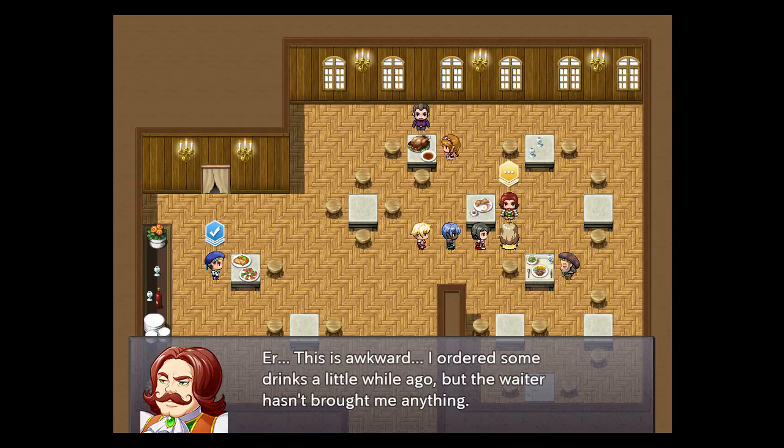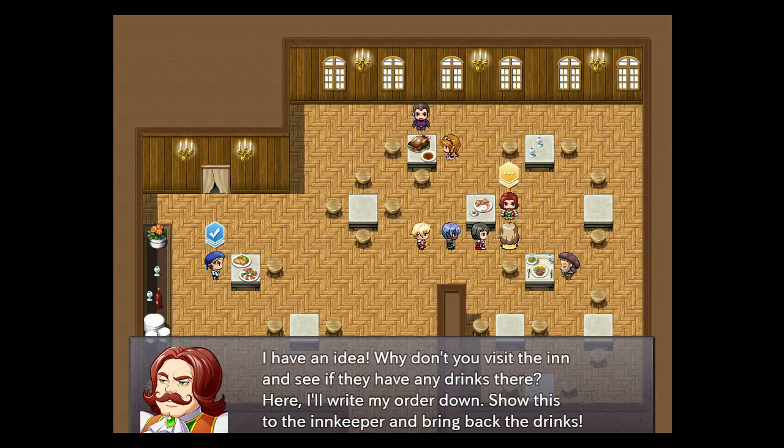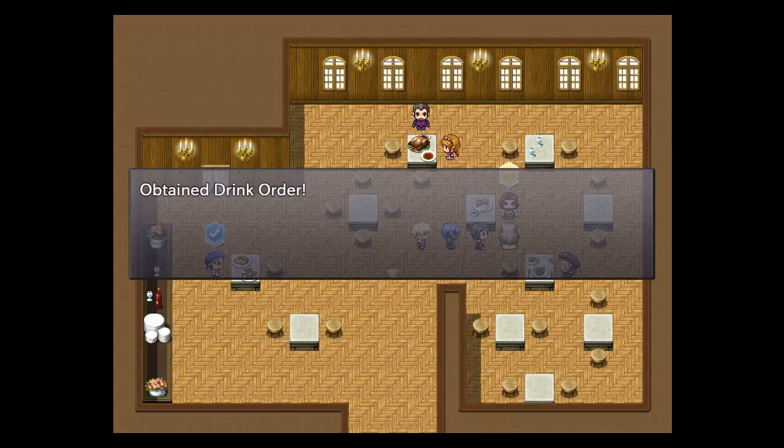I ordered some drinks a little while ago, but my waiter hasn't brought me anything. I have an idea. Why don't you visit the inn and see if they have any drinks there? Here, I'll write down my order, show this to the innkeeper, and bring back the drinks.